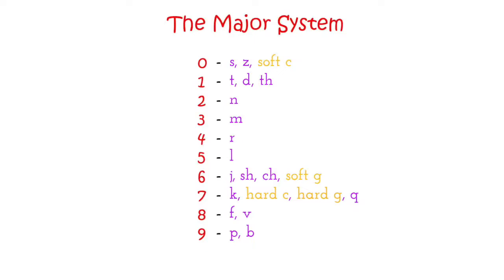So zero, for example, corresponds to the s sound or the z sound, or the soft c. But that's the same sound, so it's the sounds that matter here. And one corresponds to t or d or th. If there is more than one sound assigned to a particular digit, it's because these sounds are in the same place in the mouth. Like if you say t, d, you notice that you put your tongue in the same way. It's really the same sound, but with and without tone. So it's the same with p, b, and f, v.